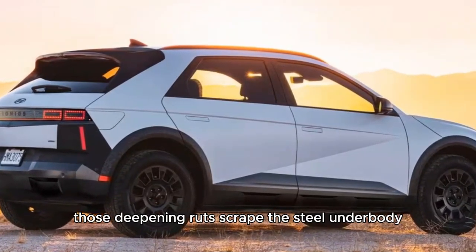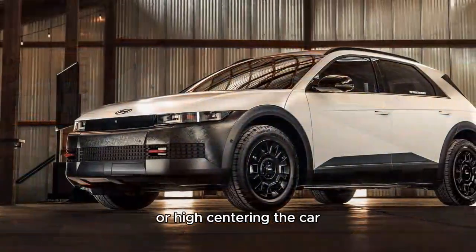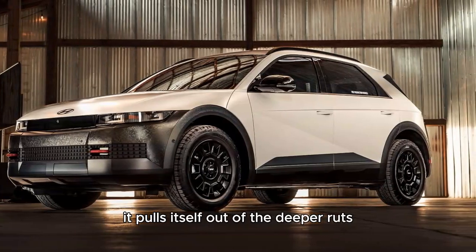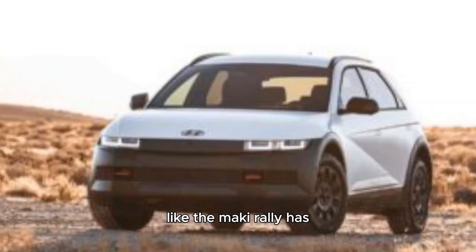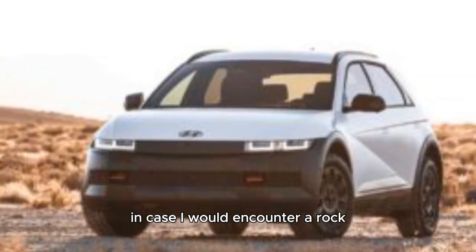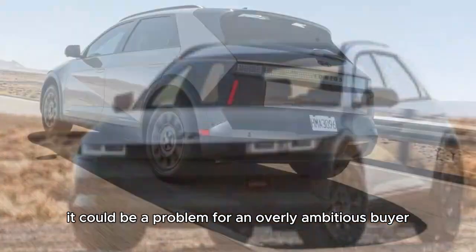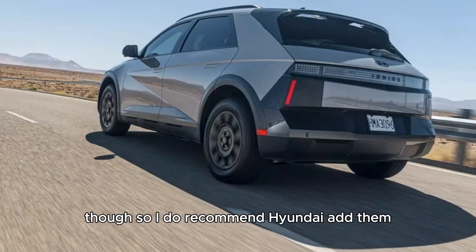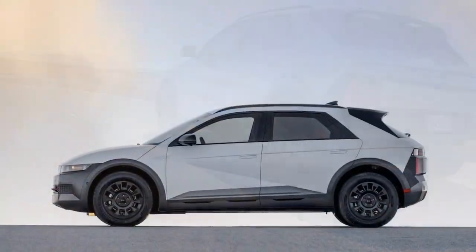Those deepening ruts scrape the steel underbody, but I'm not smashing it against rocks or high-centering the car. It pulls itself out of the deeper ruts and just keeps moving. I'd like some bash plates down there like the Mach-E Rally has in case I encounter a rock, but that's not a problem today. It could be a problem for an overly ambitious buyer though, so I do recommend Hyundai add them, or at least make them available for anyone who would want to hoon their Ioniq 5 XRT through the desert.